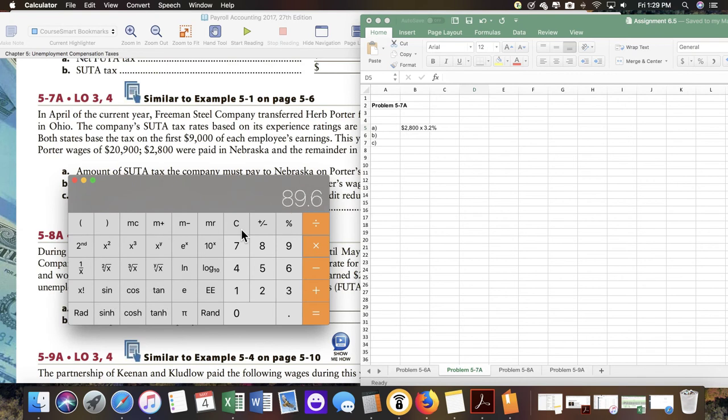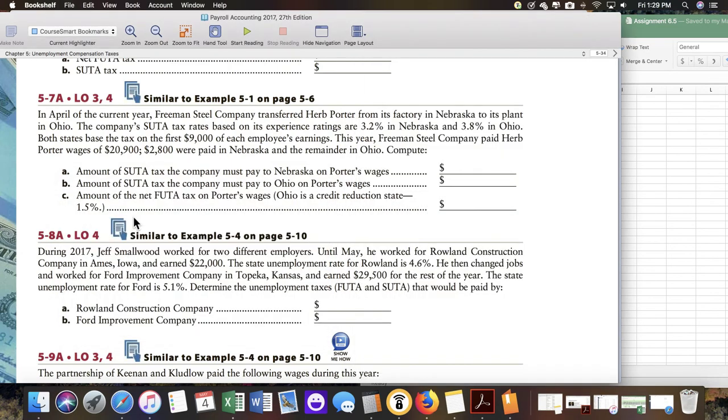So that is $89.60. So that's how you would calculate A. Now we have to calculate B, the amount of SUTA tax the company must pay to Ohio. Both states tax on the first $9,000 of the earnings. This year, Freeman Steel Company paid Herb Porter wages of $20,900.